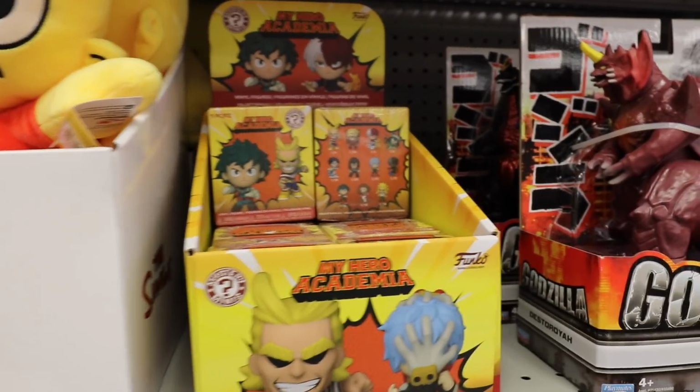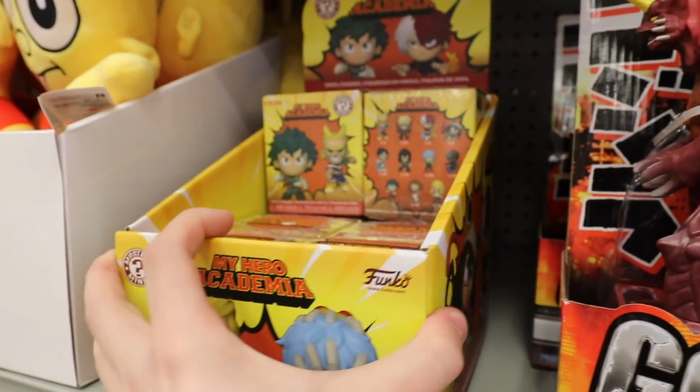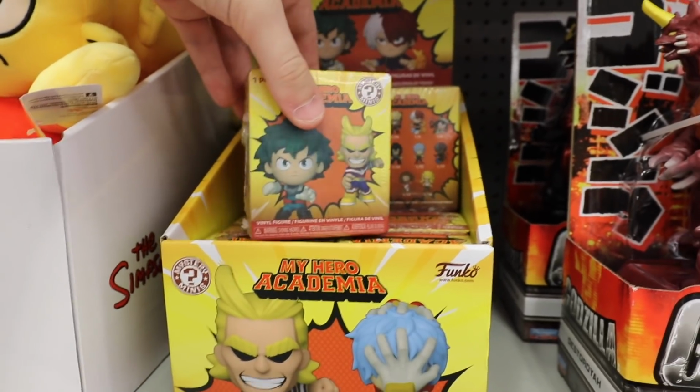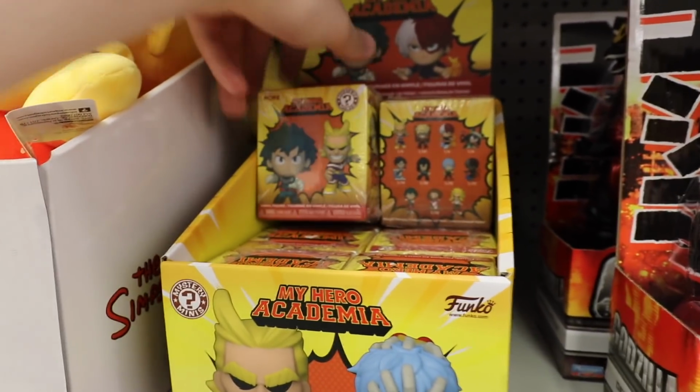And now I also ran into some of the My Hero Academia mystery minis, so it looks like we're gonna be doing an entire My Hero hunt today, which I'm not opposed to, especially because I did just start watching the show a little while ago. So maybe we'll get a couple. I don't know if I want to get the full case, but I will definitely be grabbing a few.